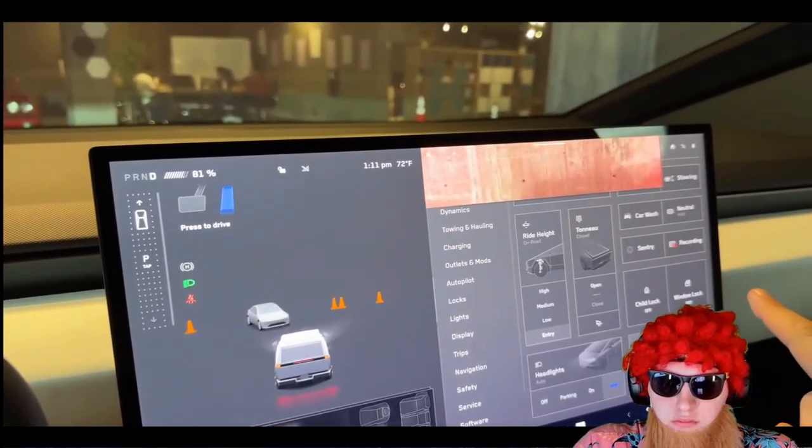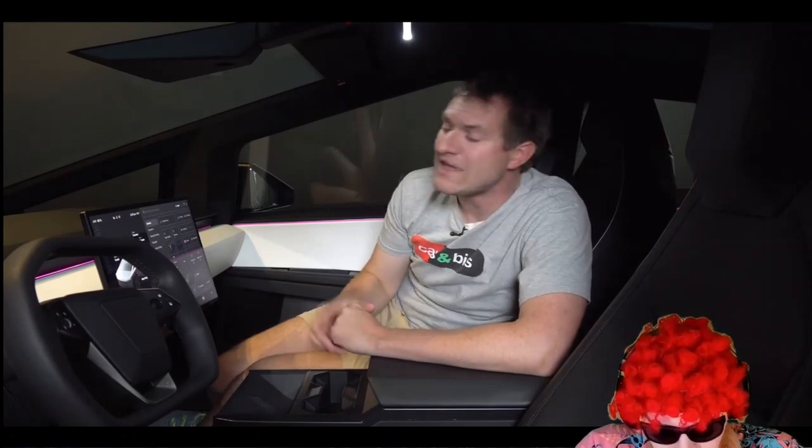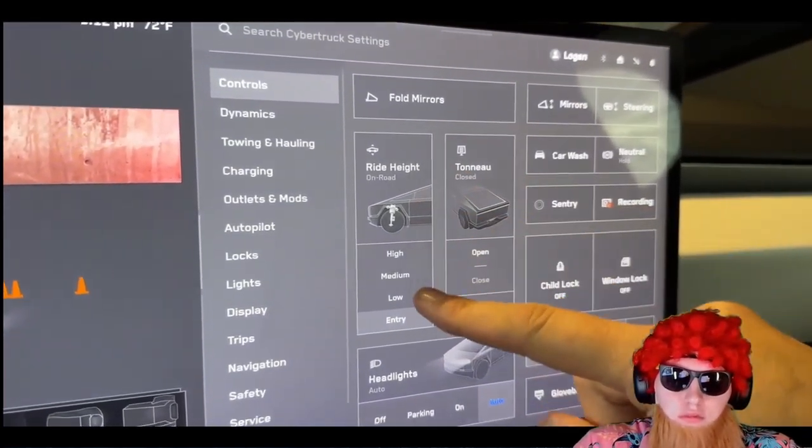You can kind of choose where it is. Also worth pointing out, another cool Cybertruck feature in here, you can raise and lower the suspension. All Cybertruck models come with height adjustable suspension, and you can see various different options here from the entry.